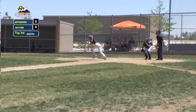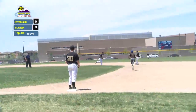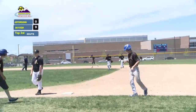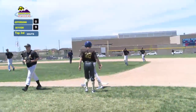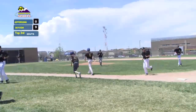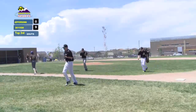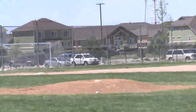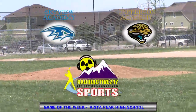Next pitch is hit. It's a slow roller to the shortstop. He's going to go the short way. They get the force at second. But in the inning, there are 2 runs that are in on a couple of hits, and after 2.5 in the books, it's now a 9-0 ball game. Skyview on top. You're watching the game of the week from Vista Peak. It's the Bash Invitational, and we will be right back.